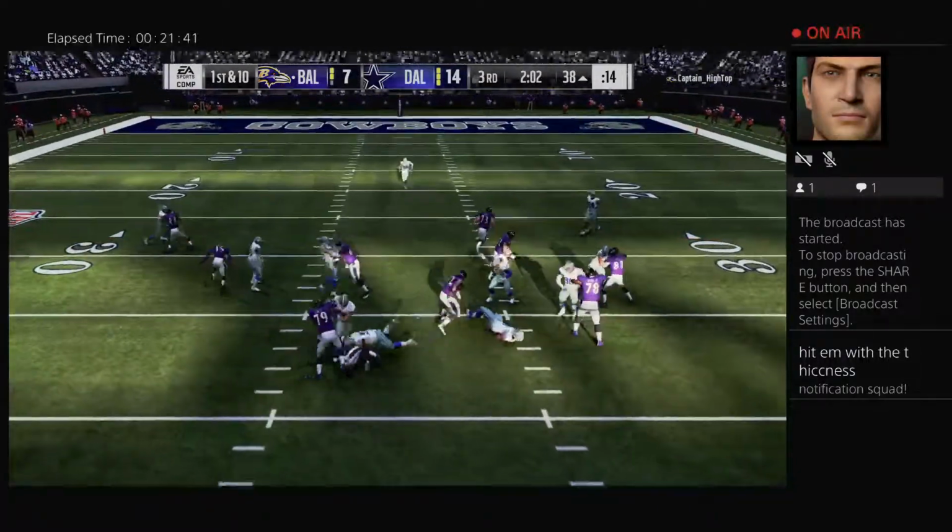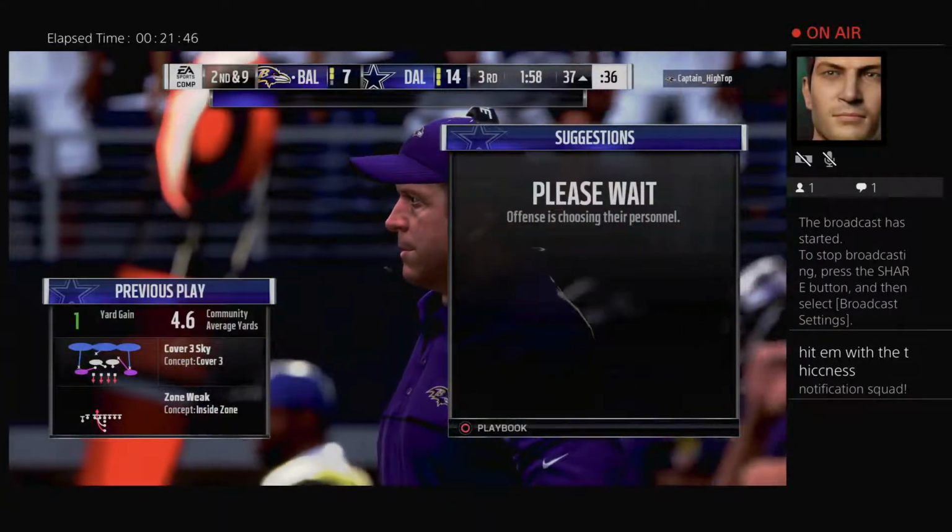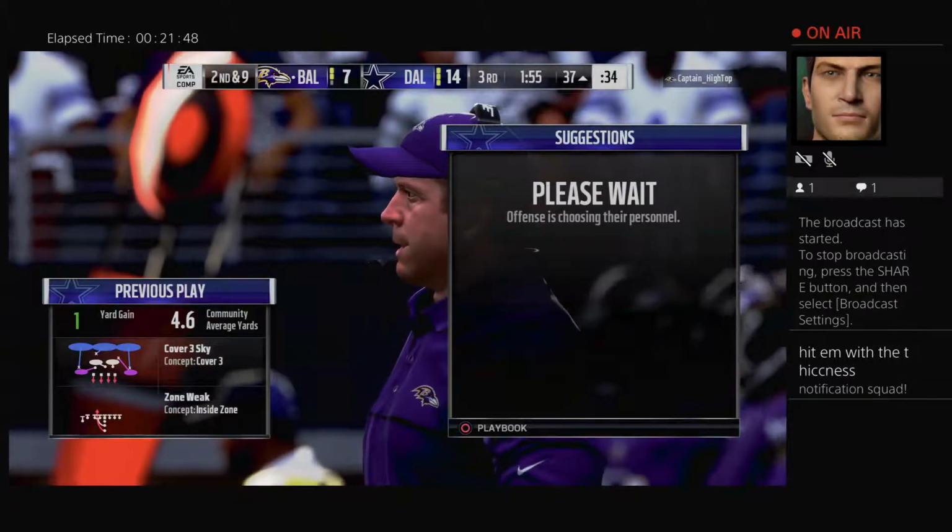They run with Collins, and a short gain there down to the 37-yard line. Just a yard on the pickup there, and it'll bring up a 2nd and 9.